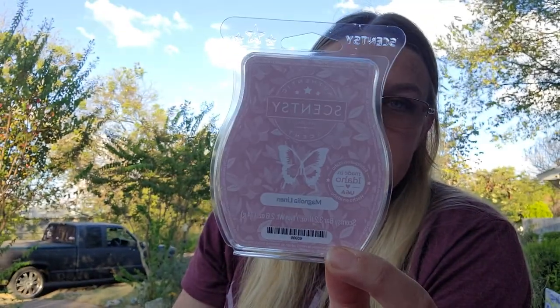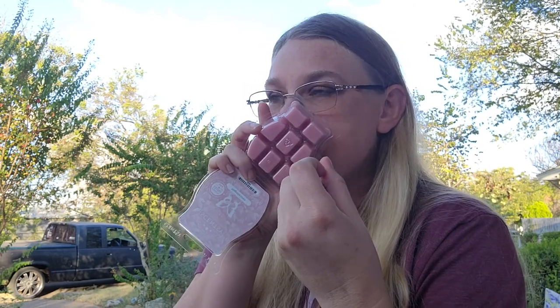Mahonin Linen right here. It smells really good. This is a new scent that just came out in the spring and summer catalog. It was a brand new scent at that time. And guys, this one smells really good. If you like clothesline, you're really going to like this one. Clothesline is a nice scent, but it wasn't one of my favorites. It smelled good, but this one has a sweeter scent than clothesline. It's kind of like clothesline, but a lot sweeter. I think that's why I'm really liking this one.